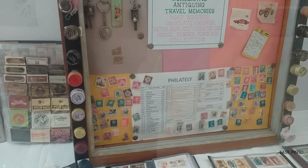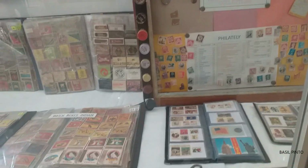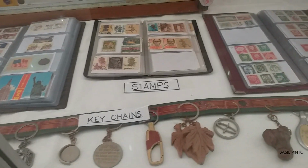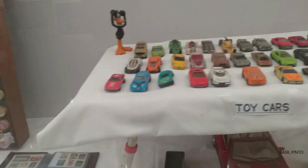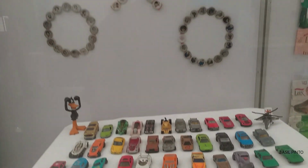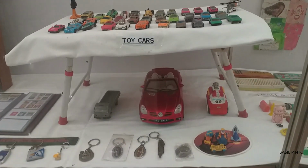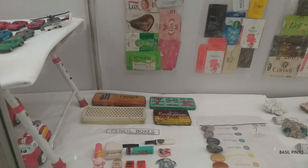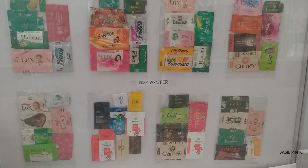A small collection of philatelic items, stamps. Keychains. I have a collection of keychains myself. Toy cars. Scented erasers. Pencil boxes. Soap wrappers, another collection which I also have.